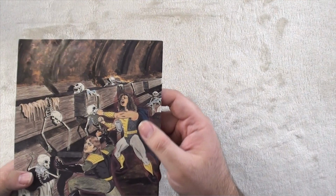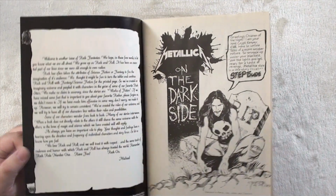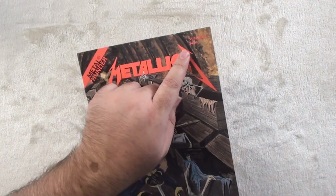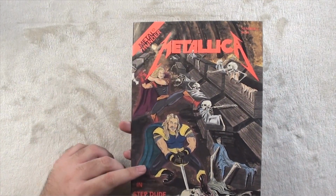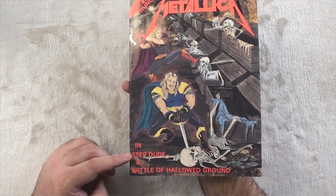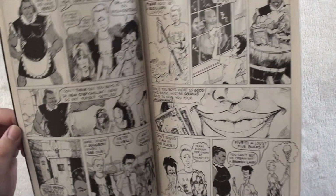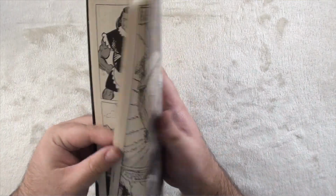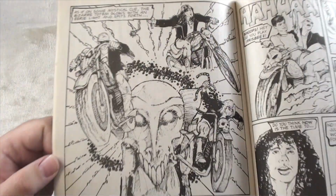Now this was from what year? This one's got a little bit of not damage necessarily, but this was from 1992. It says number 2 up here, so I don't know if that's number 2 Metallica or just number 2 of the Metal Thunder comics. So Metallica in Step Dude and the Battle of Hallowed Ground. Oh, look at that. That is cool.